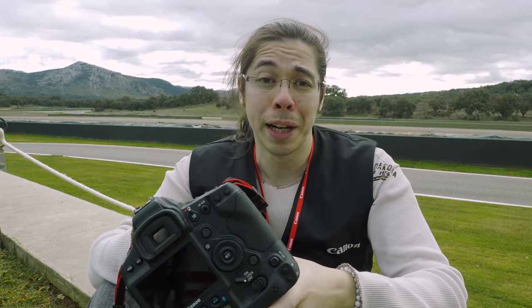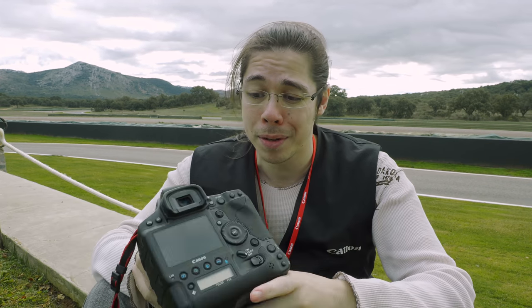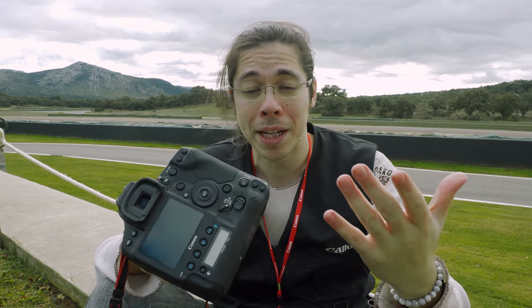Little things like the illuminated buttons, really, really welcome. That was a massive win for the Panasonic S1s. The fact that the buttons illuminated on the back of the camera, I think every camera should have that.